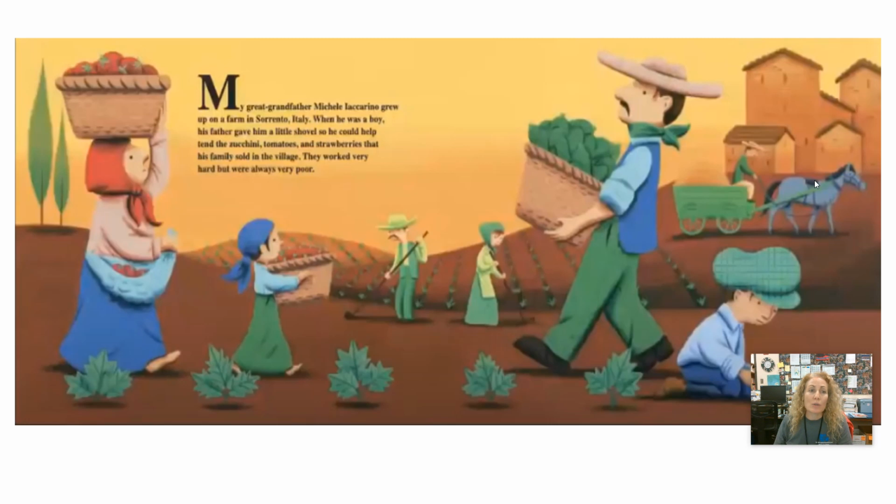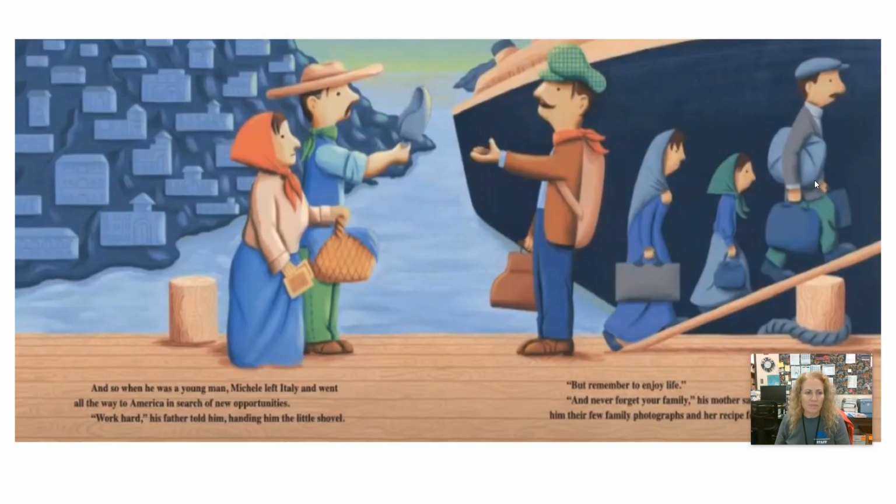My great-grandfather, Michele Icarino, grew up on a farm in Sorrento, Italy. When he was a boy, his father gave him a little shovel so he could help tend the zucchini, tomatoes, and strawberries that his family sold in the village. They worked very hard, but they were always very poor.